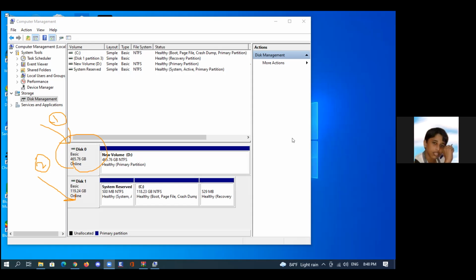One is D, ENC. The other one is C. Yes, only the partitions with the drive letters are visible. Others are not visible. So what are the invisible partitions? System. This recovery one is also invisible. Okay, 2 hard disks, 4 partitions, 2 are visible, 2 are invisible.